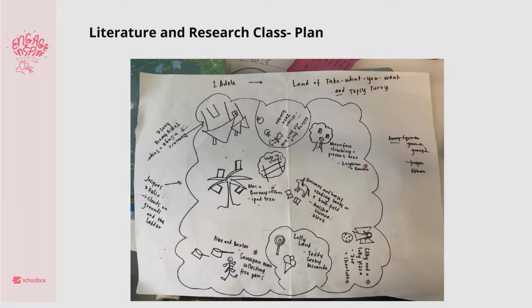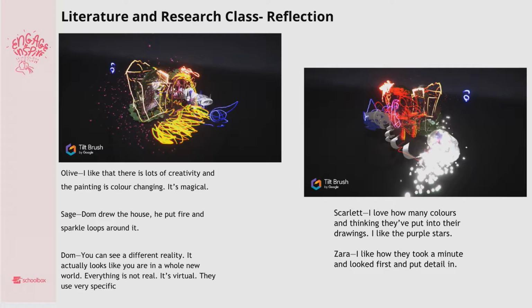And then after creating the virtual world, we get them to reflect on how they found their experience. During this process, we found that they were able to really engage. And I guarantee you, if these students were here now, they'd be able to tell you exactly what they created. They were really keen and were able to engage with the curriculum a lot better than in previous years.